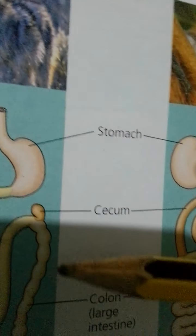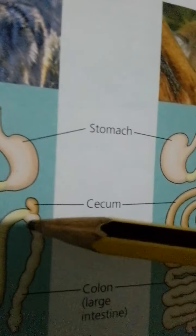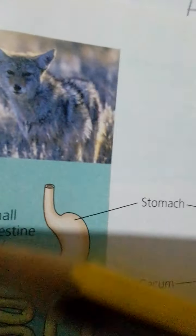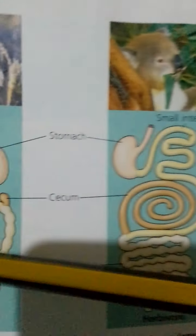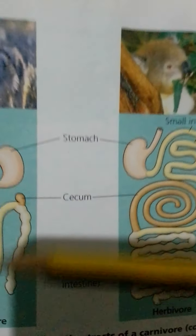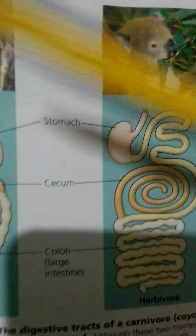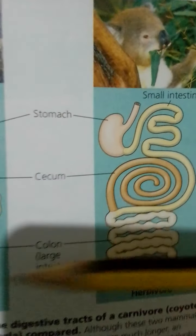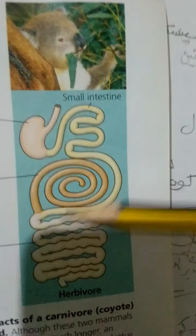The digestive tracts of a carnivore and the herbivore koala compared. Although these two mammals are both the same size, the koala's intestines are much longer, an adaptation that enhances processing of fibrous, protein-poor eucalyptus leaves, from which it obtains virtually all its food and water.